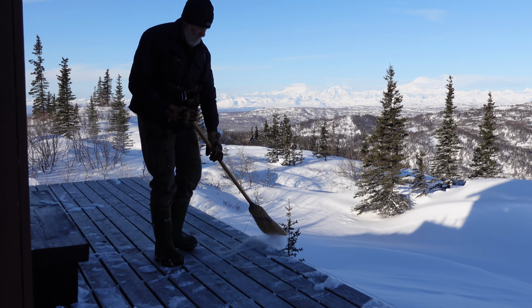This is how the snow usually is up here. Light and powdery, and you can just sweep it off the porch. It's nice because it stays off the roof too. You get the heavy wet snow and that stuff sticks to the roof and you gotta rake it off. Seems most of the snow that we've gotten this year has been heavy and wet. Nice to see this powdery stuff for a change.